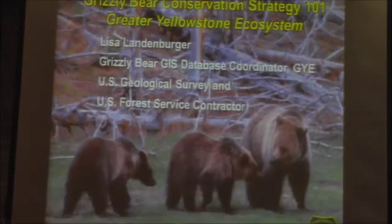So, as Dan mentioned, with all the discussion about moving ahead with the delisting, it was thought that this would be a good opportunity to provide a refresher for those who have been around for a while, and maybe a primer for those who are a little bit new to the topic of the Grizzly Bear Conservation Strategy, which is the salient operative document for managing the Yellowstone grizzly bear population if and when it's delisted and removed from federal protection under the Endangered Species Act.